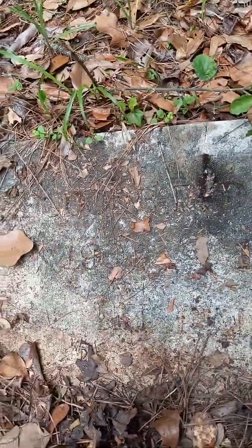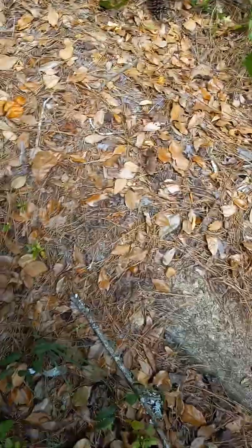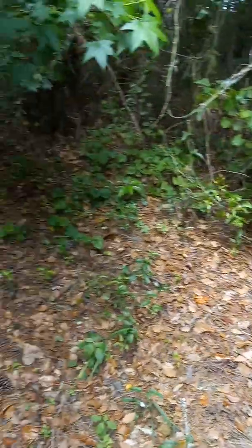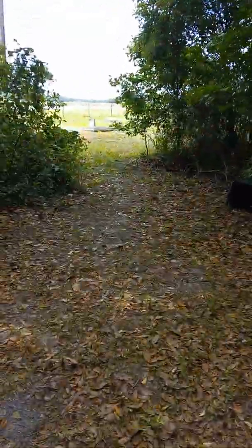(1962), 1963. See, there's a crypt there. Might be one under there too. Let's walk back out. See, lots of evidence of people staying out here.